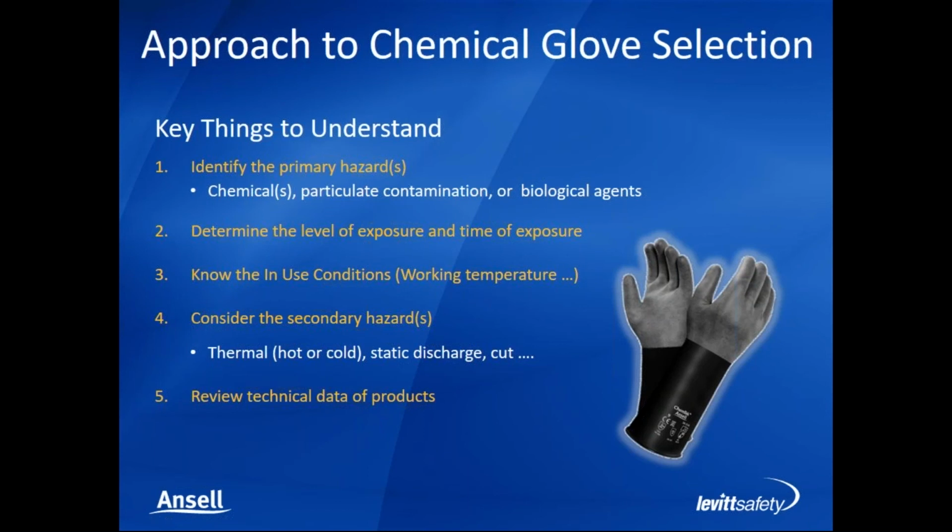It's not necessarily just a chemical, but maybe it's for a cleanup application where you're dealing with more of a virus. That's just as important as well, because that's also something that will be noted on the glove. So first you need to understand the primary hazard that you're going to be encountering.